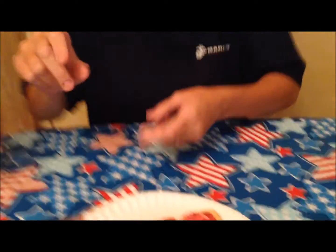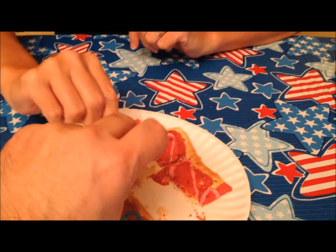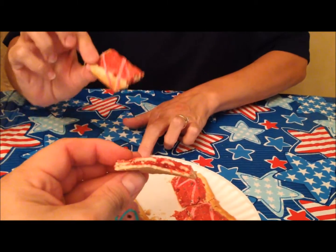They taste better hot though. They did, yeah. It was better hot. I did like it hot. Because you get the toasty crust. Yeah, I did. Yes, I agree with you. I did like that. So now let's try the cherry. I have high hopes for this because I really liked it untoasted.